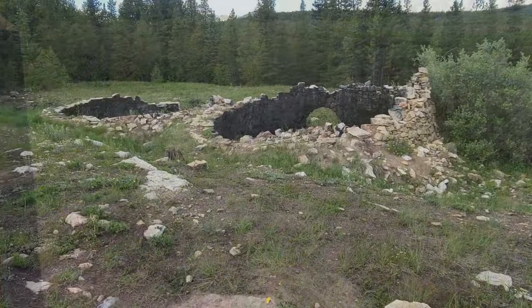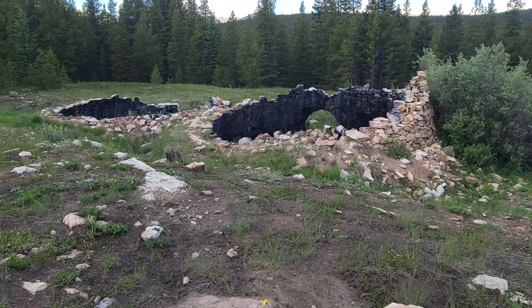Here is the next landmark, the ruins of the old coke ovens.